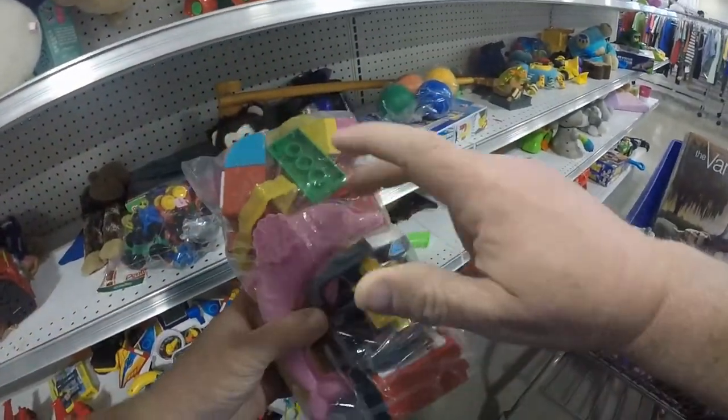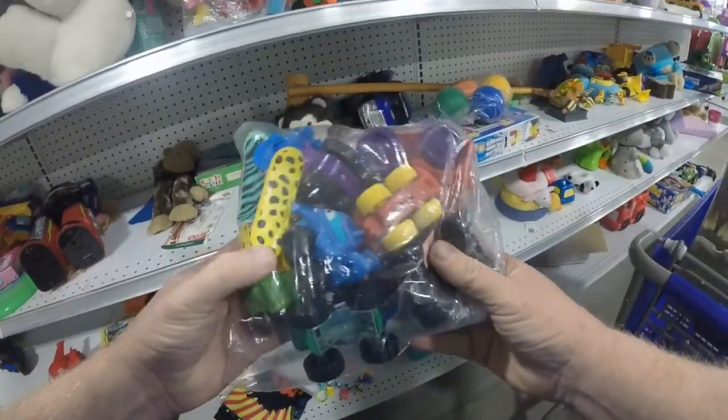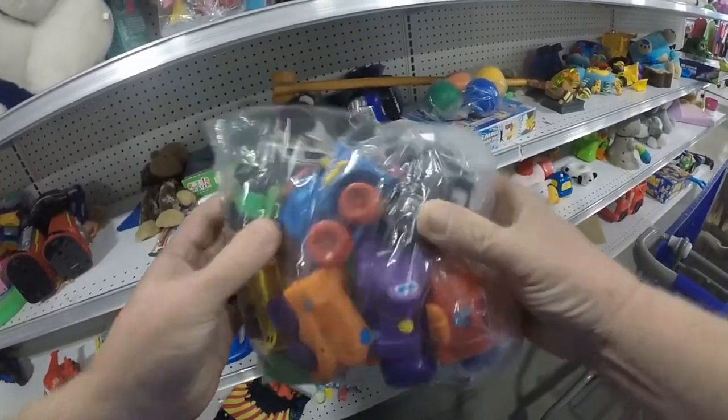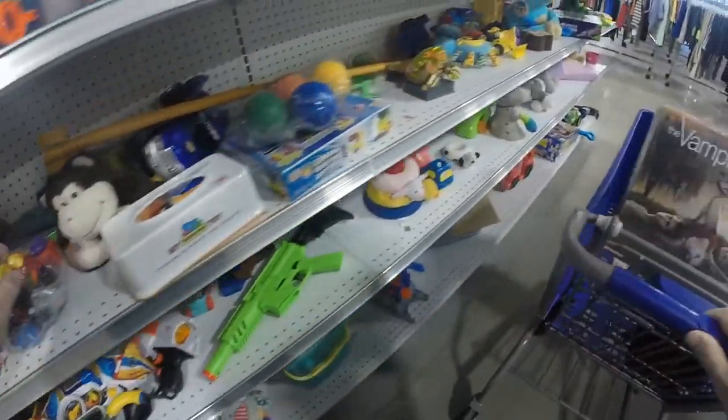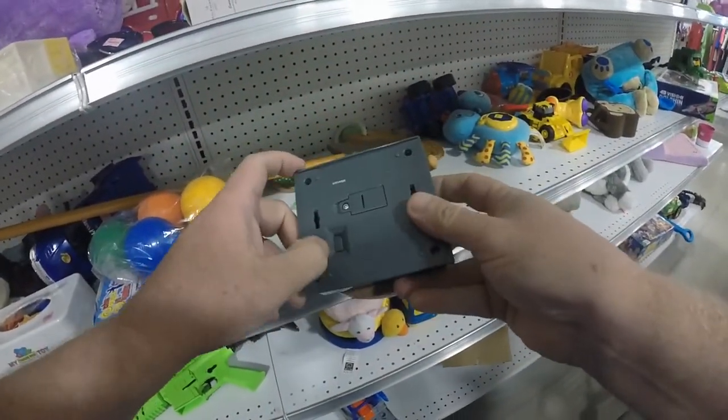Goodwills around here are starting to bag stuff up like this now, which is pretty cool. I'm finding more and more of it, just from the last couple weeks or so. I've started finding more and more of them.